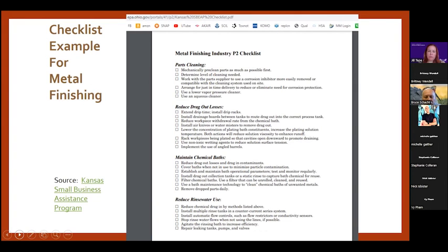And this example checklist doesn't give a huge amount of detail on any particular opportunity, but you can go through the list and then try to research. Well, okay, I want to extend my drip time. Let's see what other people are doing or how I can do that. There are all kinds of case studies and YouTube stories online typically, and everyone is welcome to contact PPRC or Oregon DEQ for better ideas on how to implement some of these things.